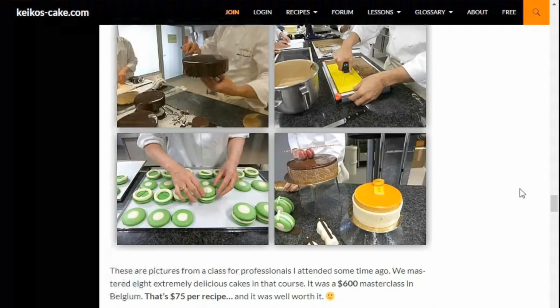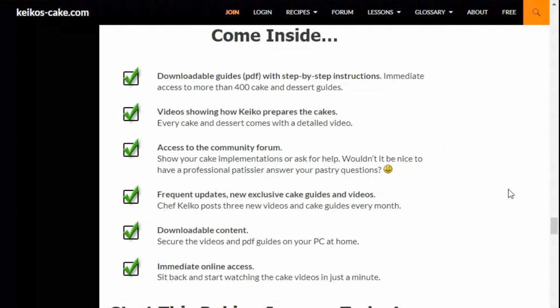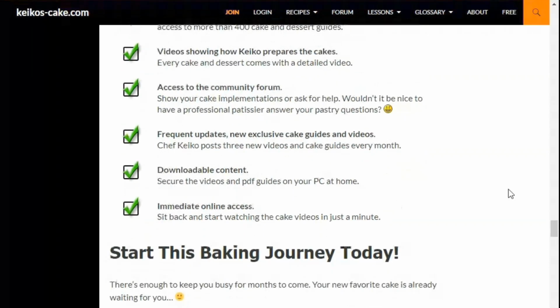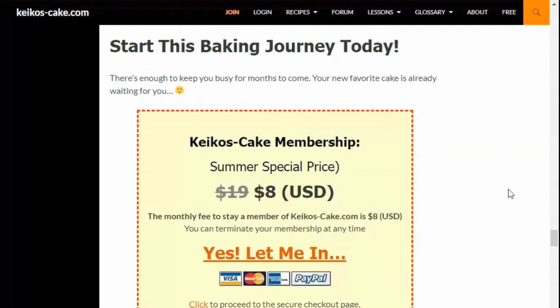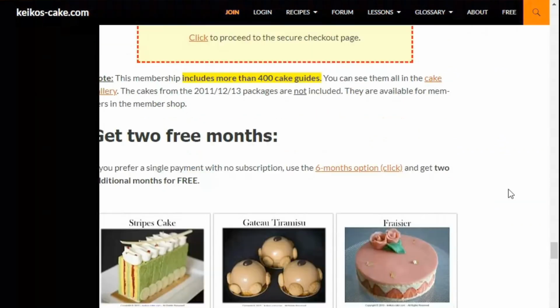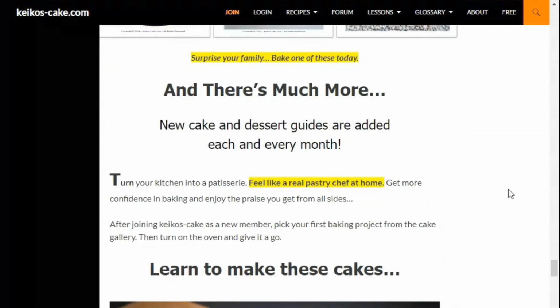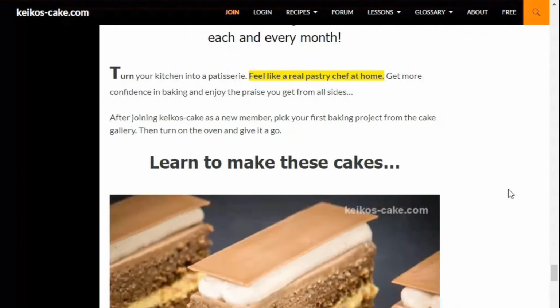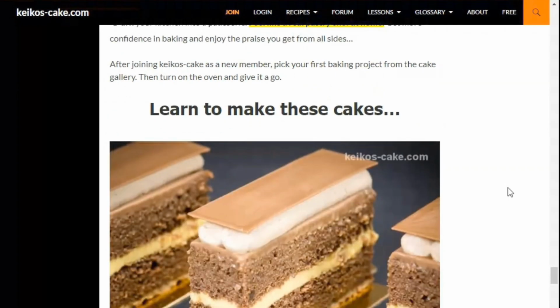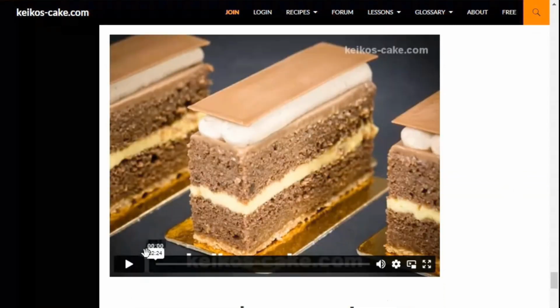What is the difference between it and other products? Join Keikos-Cake offers a number of advantages, including exclusive content. The product provides access to exclusive content such as recipes, online classes, and customer support. Professional learning. The recipes and classes are developed by a professional chef with over 20 years of experience. Community. Members can interact with other confectioners and share their recipes.